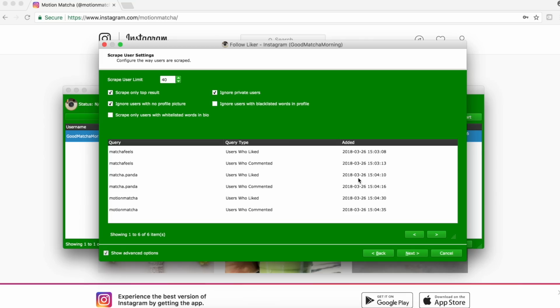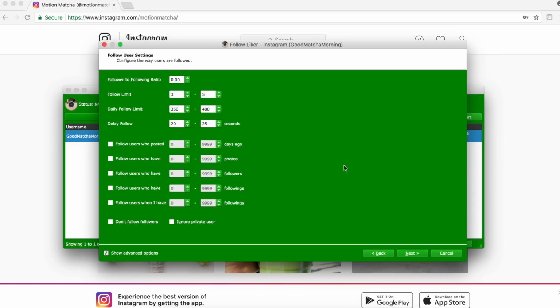After like a couple months or so, or maybe you want to be using Follow Liker at that point, you can go ahead and refresh these, add some more users into there, but that's plenty of stuff to target for now. I'm going to click on next, and this is where we're going to set up the follow settings. So I'm going to go through this step by step, and again, please follow this very carefully. For the follow limit, I'm going to set this from 5 to 10.